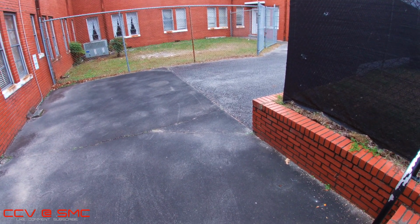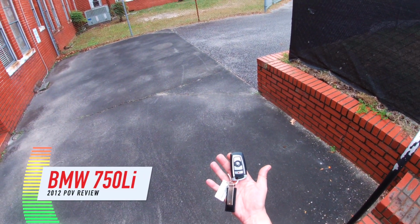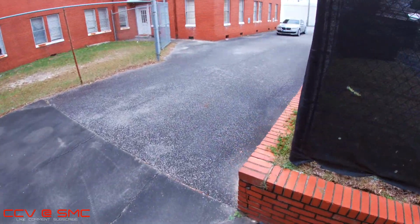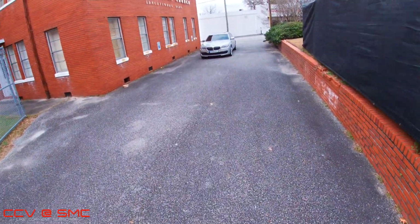You already know. We're in, let me get the key out of my pocket. The BMW 750Li for 2012. Let's go ahead and walk over, take a look, get in, and take it for a drive. Good looking car, as you know it already.